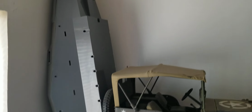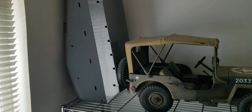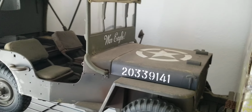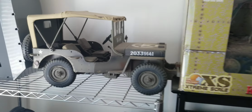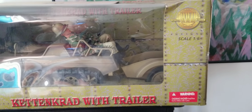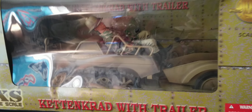It's the body of a German World War II half-track model in 1/6 scale. Here is a 1/6 scale Army Jeep called the War Eagle. Again, it's just all big stuff that somehow is going to travel, and it might end up in totes or something. Except this, I'd do something. Where could I find a box big enough for this? Here's a German Kettenkrad with trailer. I think there's 2 figures in here, maybe. Yeah, there's another one back there.